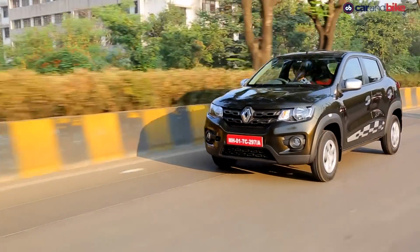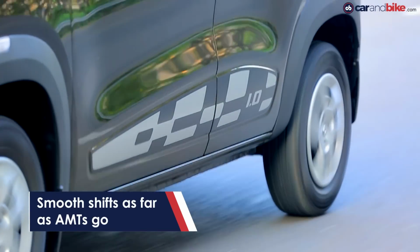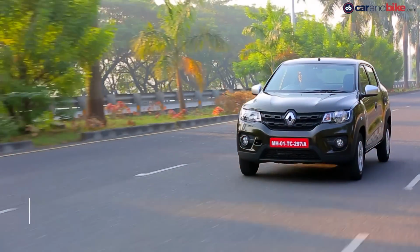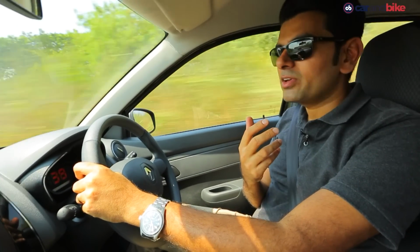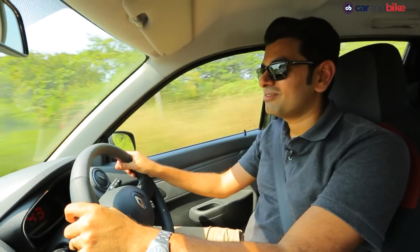So how does the car drive? First, accept that all AMTs will always take some getting used to and will never be as smooth as a conventional automatic or CVT. Given that, the level of smoothness on the Kwid is a surprise. Now, between first and second, you get a little bit of that tug or hesitation. That's very typical of AMTs, but it's still not very pronounced. After that, though, I have to say that all the rest of the gear changes are really smooth. It's almost surprising how smooth.